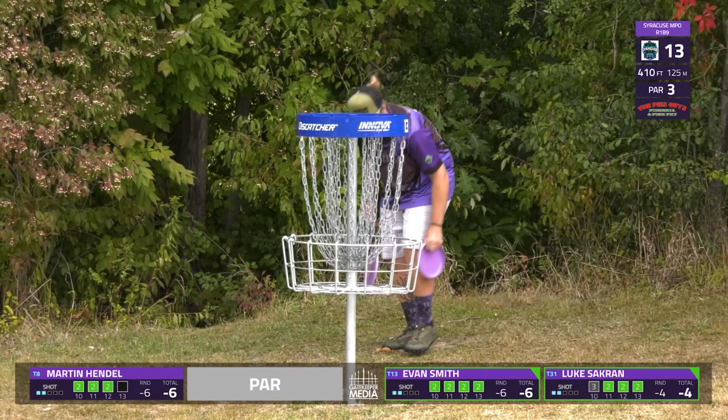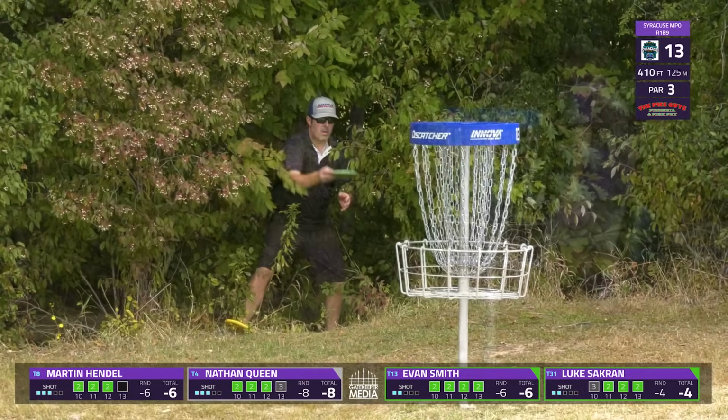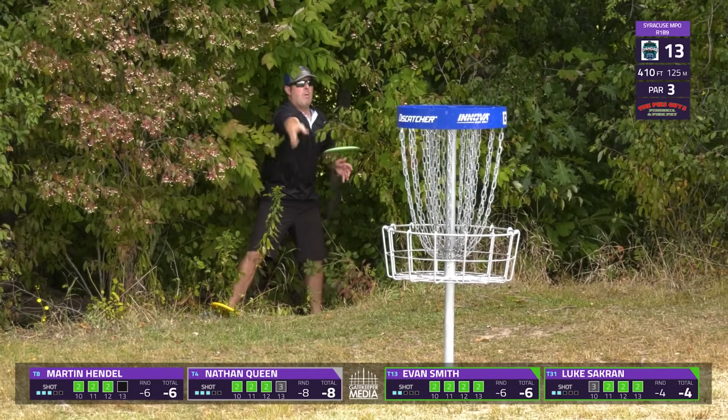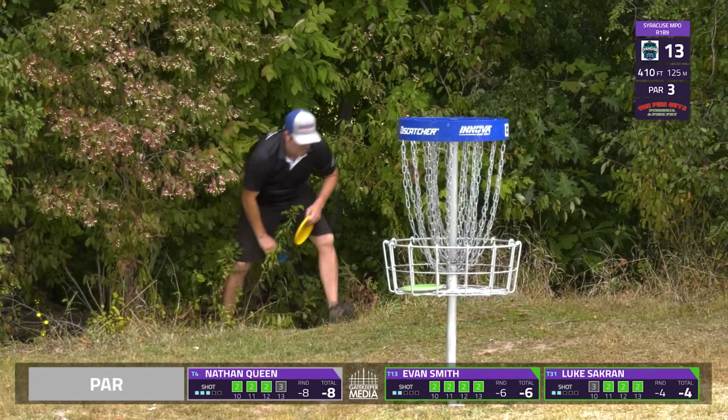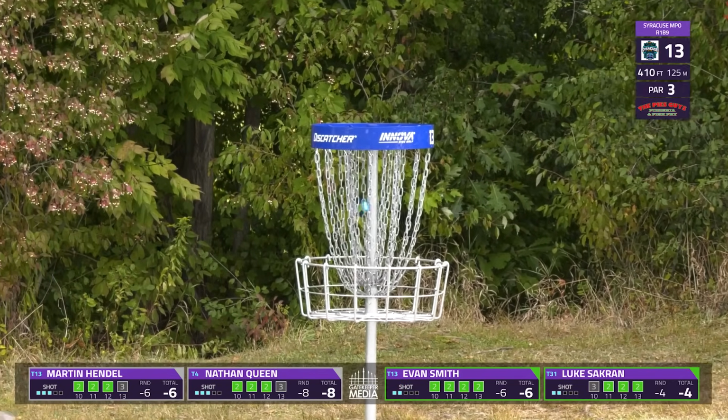Really erasing the double bogey he had in the front nine. Yeah, he's definitely gotten it under control. And I mean, 54 holes in the tournament, so you can recover from a mistake like that, but you definitely want to be scoring, especially on this course.